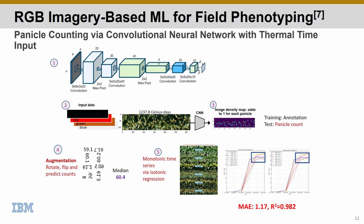As you progress through the season, for sorghum, you're interested in panicles, for maize, tassels associated with flowering. Our colleagues at IBM worked on panicle counting using CNN, and included thermal time as a unique kind of contribution. Thermal time in terms of the growing degree days, so it's temperature and time since planting. In addition, they leveraged the data using traditional augmentation approaches on the label data. And when they found that analyzing individual images sometimes produced later dates with fewer panicles, they incorporated isotonic regression in order to solve that problem. And they got very good R-squared values, as you can see below.